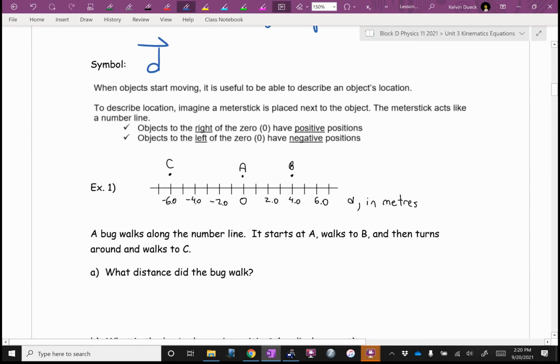So I'd like you to imagine we have a little bug that's walking on this number line. And what it does, it starts at A, it walks to B, then it turns around and walks from B to C. There's its path. Draw that in.